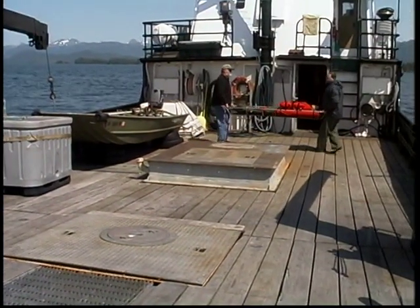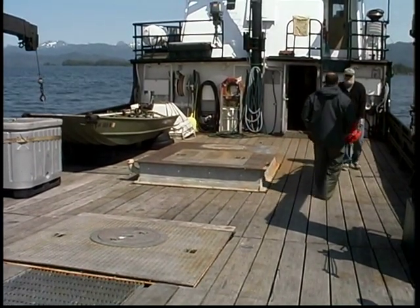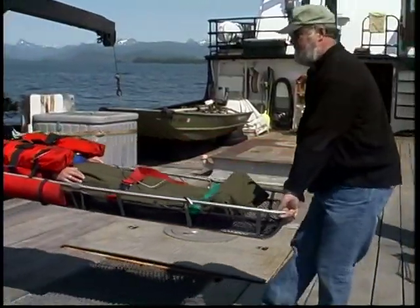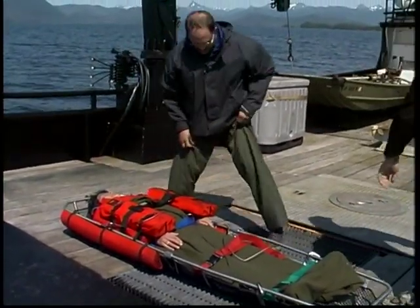If needed, strap the patient into the litter and position the litter on deck just before the hoist to the helicopter. Usually this will be done by Coast Guard personnel. Because the time on scene can be very short, have the evacuee moved as close to the hoist area as possible.